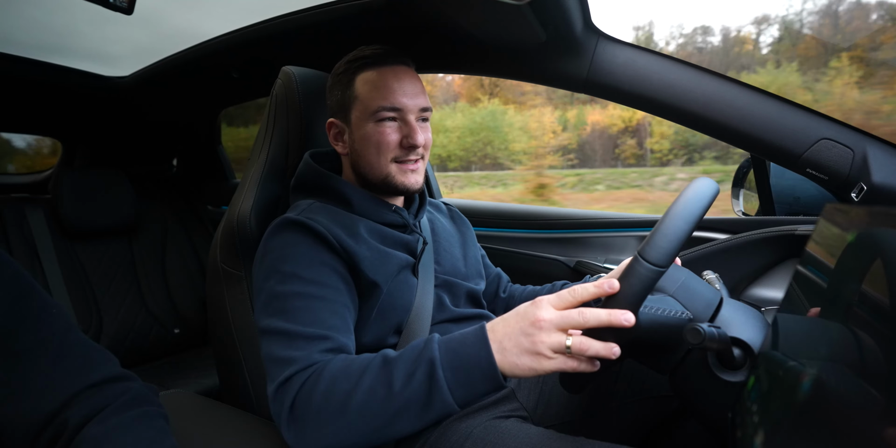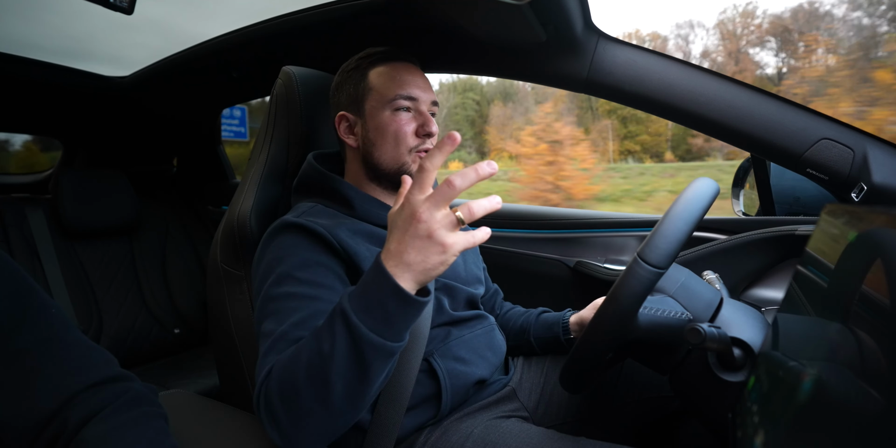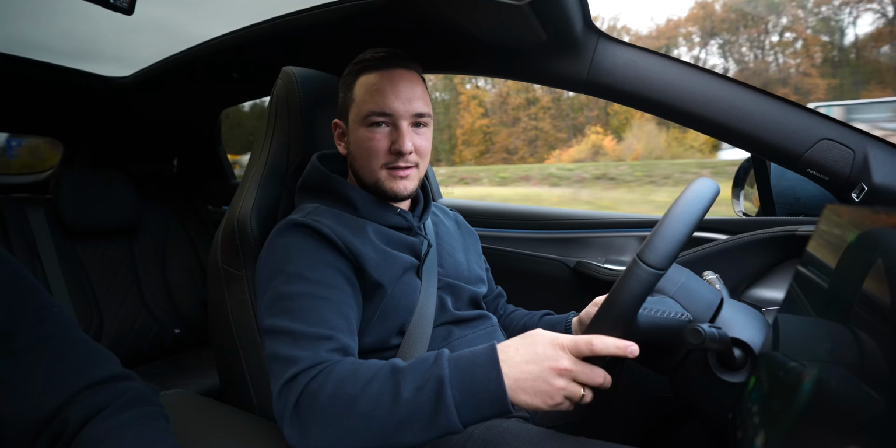And then, of course, the topic of software. BYD has recently launched a new software update, which is claimed to have fundamentally transformed the route planning functionalities.